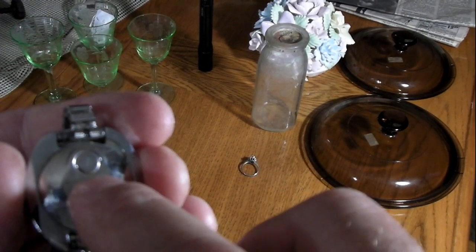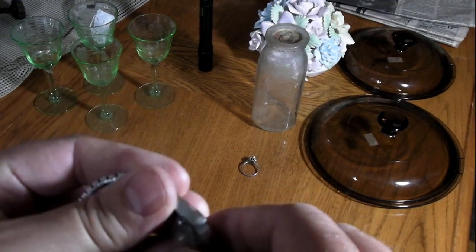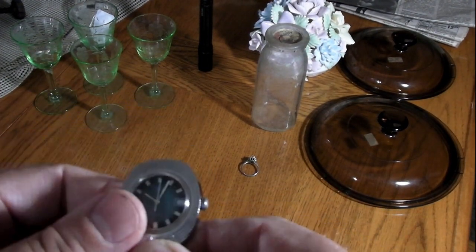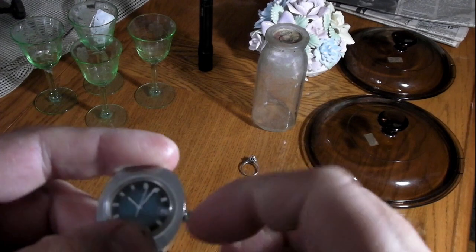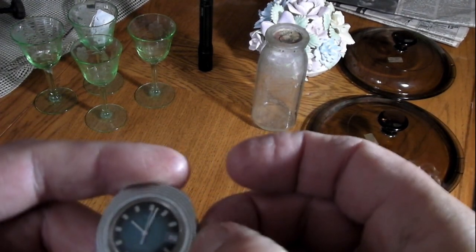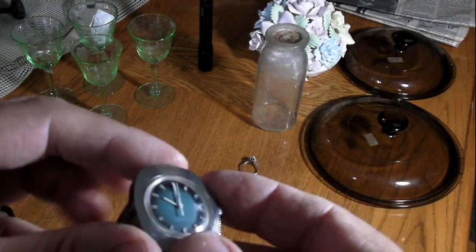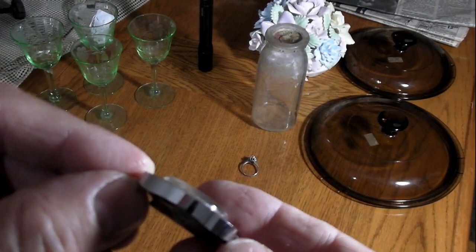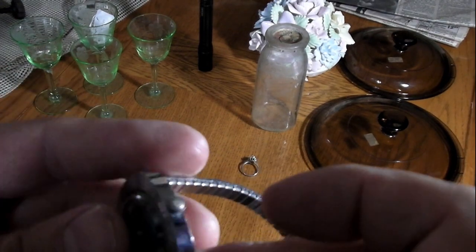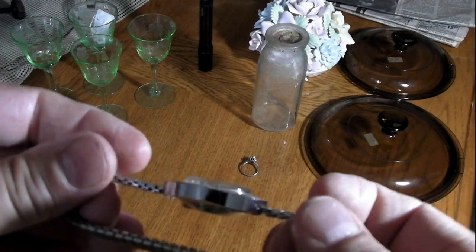And you can see there's the battery probably right under that cover. It's got a stainless steel back. It does turn if you pull the stem out. It's got the date on it. You got a number for the date. So everything turns on it. And it looks like it's in good condition. You know, it's not been worn much, doesn't look like. $2, yeah.